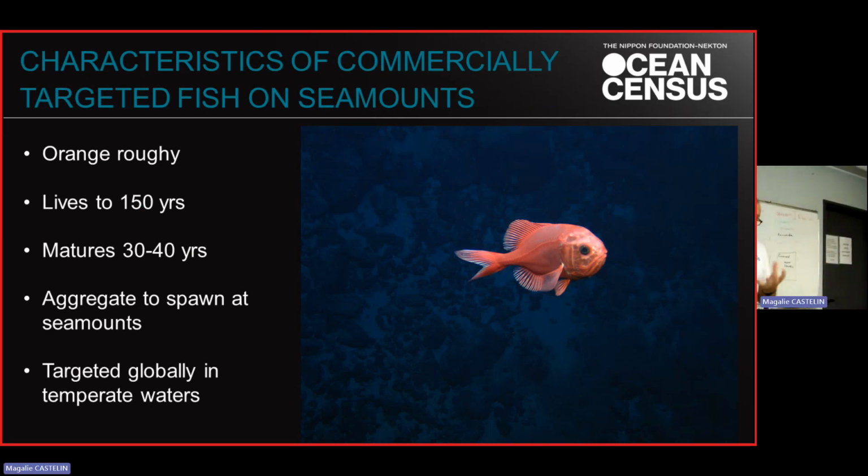And these fisheries are targeting some of these demersal species of fish, which you see around seamounts. This is one of the main targets, orange roughy. This is one photographed off Atlantis Bank in the southwest Indian Ridge from our ROV. They live for up to 150 or more years. They don't mature until they're 30 or 40 years old, and they aggregate around seamounts to actually spawn. So it's a species kind of designed to be maximally impacted by any form of intense industrial fishing.